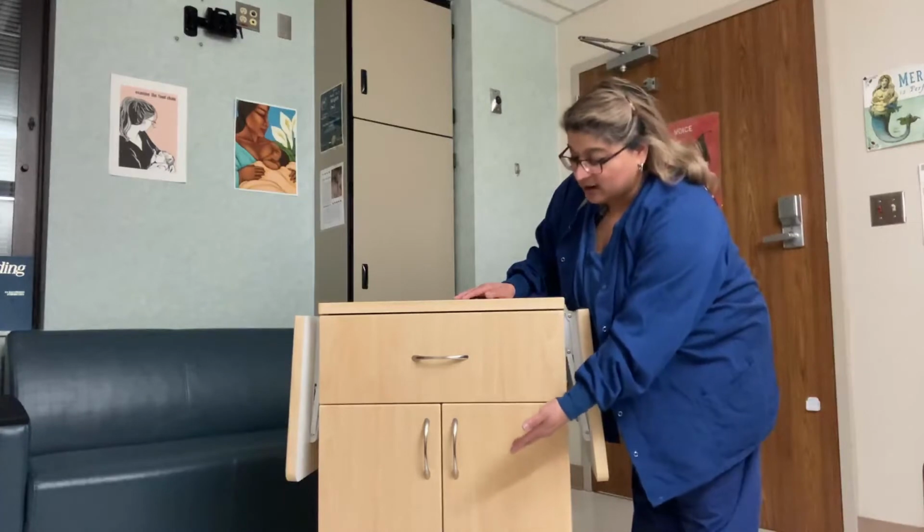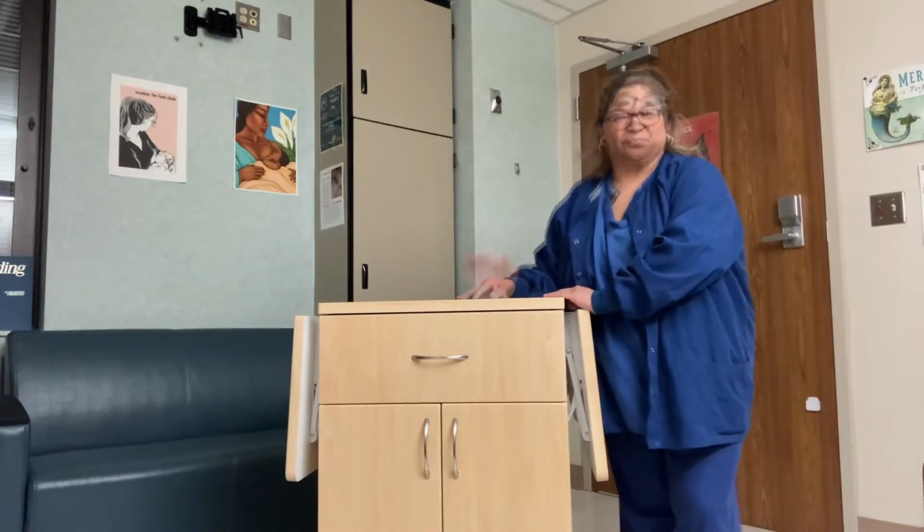It has one pull-out drawer and below a set of cupboard-style drawers for extra supplies and materials. They come in many different styles, but the important thing here is that they include some sort of a table extension and that it can be easily wiped off with multiple cleaning products. Now we're going to head back to my voiceover studio and finish the rest of the video there.